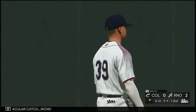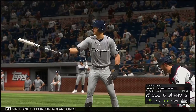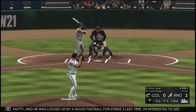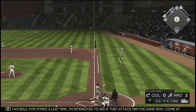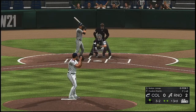Now batting, the third baseman, Nolan Jones. And stepping in, Nolan Jones. First time up, he went down looking. Yeah, Matty, and he was locked up by a good fastball for strike three last time. I'm interested to see if they attack him the same way. Come at him with hard velo late or snap something off in the dirt to see if they'll fish. Runner in scoring position at second with two down.